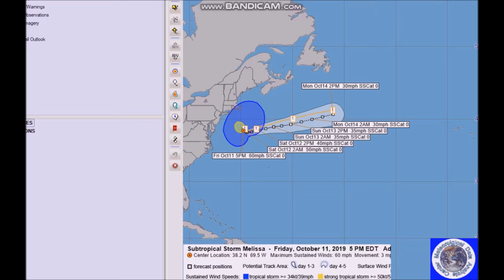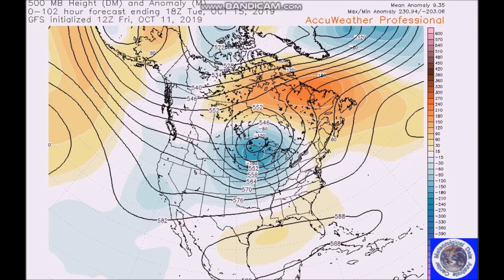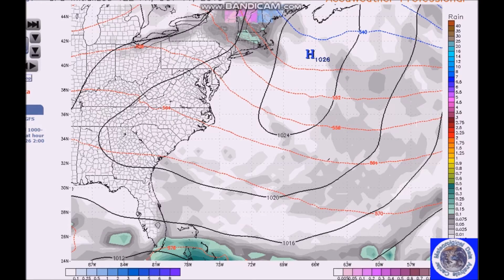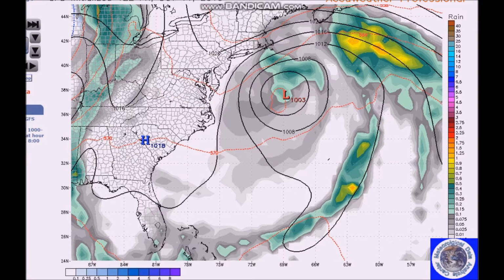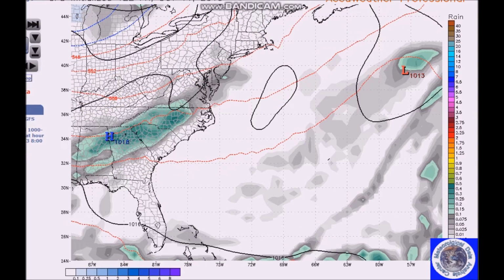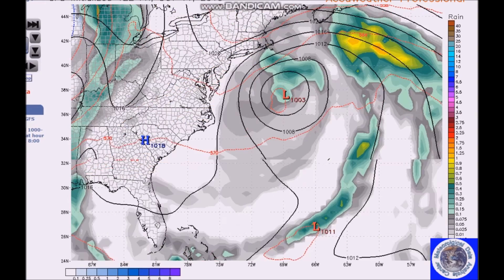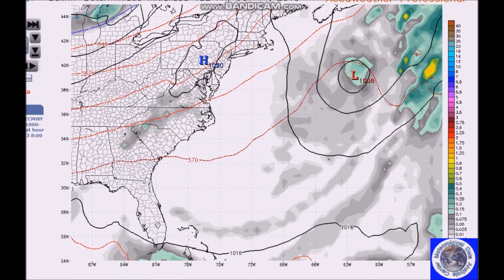Okay, there's the latest position again: 38.2 north, 69.5 west, maximum sustained winds of 60 miles per hour. That's the long range. Oh, I want to go over the map. Hold on, back up a little bit. Okay, we're going to take a look at this system. This is the GFS, and you can see it starts moving away. By Sunday, it's pretty much gone, even by Saturday. Here's the European, and it takes it rapidly out to sea.